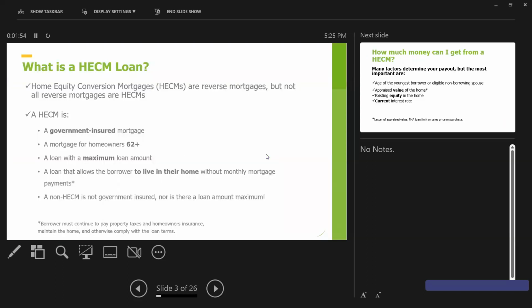So, what is a reverse mortgage, or more specifically, what is a home equity conversion mortgage? That's a HECM for short, and that is the government or FHA insured reverse mortgage. There are other reverse mortgages, but the government insured reverse mortgage is called the HECM, the home equity conversion mortgage. It's for homeowners that are 62 years and older. It has a maximum loan amount, but what that means is you don't have to borrow the entire entitlement of your potential loan if you don't want to. And it allows you to continue living in your home without having a monthly mortgage payment. I mean, ultimately, the mortgage is paid off at the end when you leave the house. But between now and then, there's no monthly expense whatsoever with this loan.